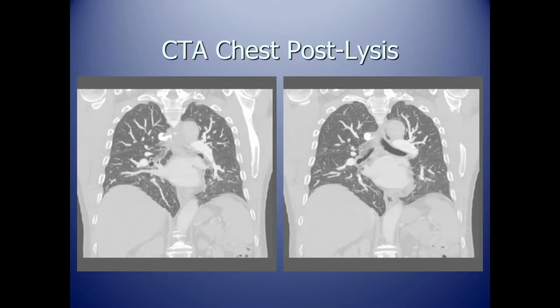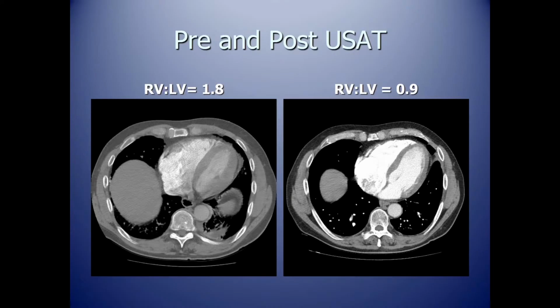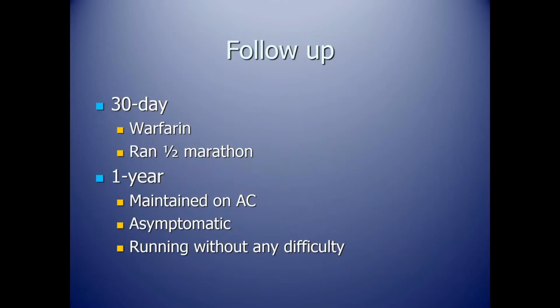Just mind you, although we see that, that is not a driving endpoint. We do not go for complete clot dissolution. Really, the key for this procedure is reversal of RV dysfunction. That's the independent predictor for mortality. Clot burden is not. And here is his CT post-lysis, and here's the pre and post side by side. It went from 1.8 to 0.9, which was pretty impressive, and he recovered very nicely.